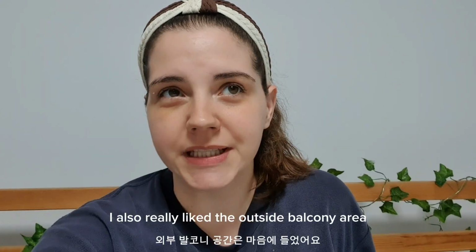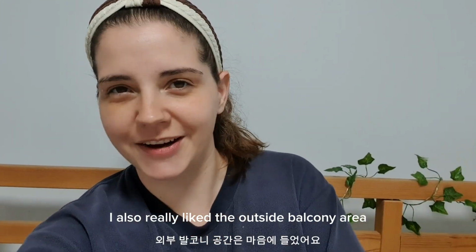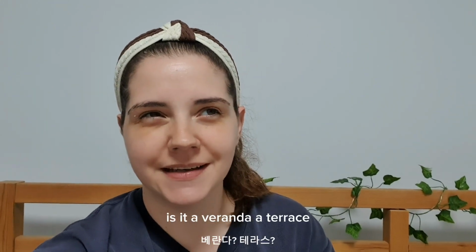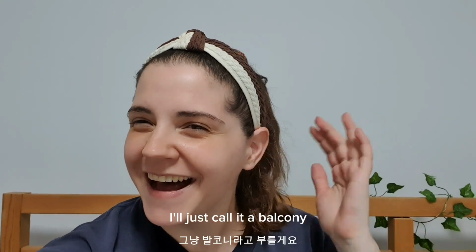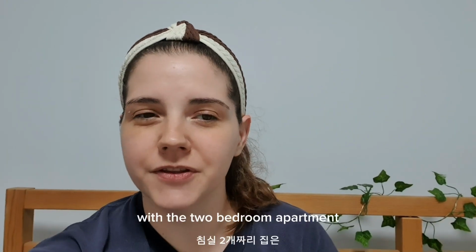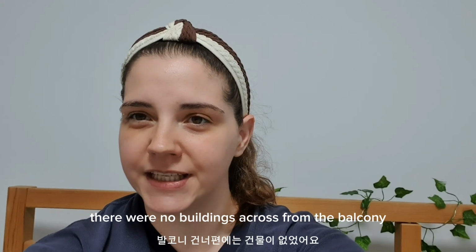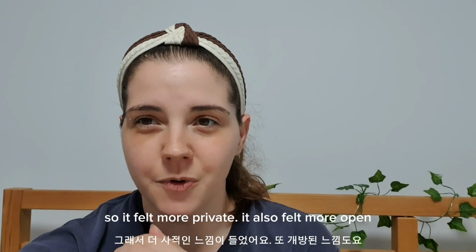I also really liked the outside balcony area. I don't really know what that's called. Is it a veranda, a terrace, a balcony? I'll just call it a balcony. With the 2-bedroom apartment, there were no buildings across from the balcony, so it felt more private. It also felt more open.